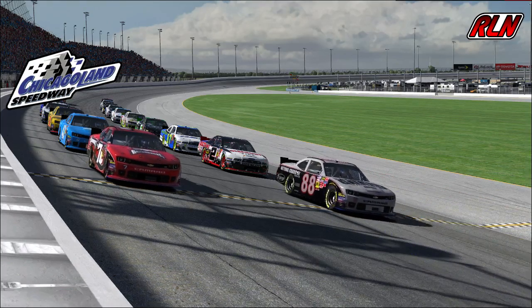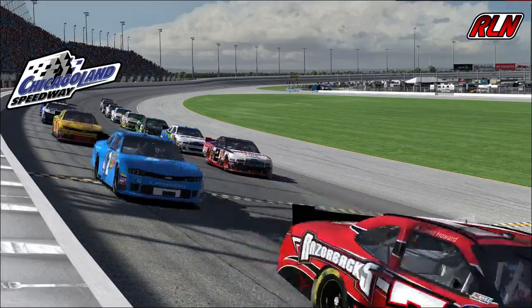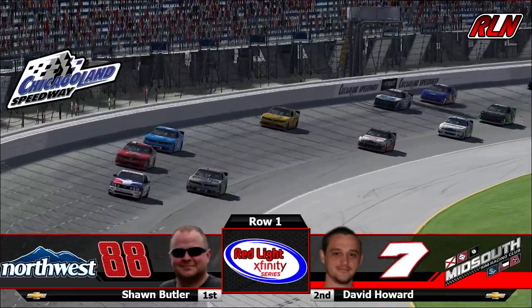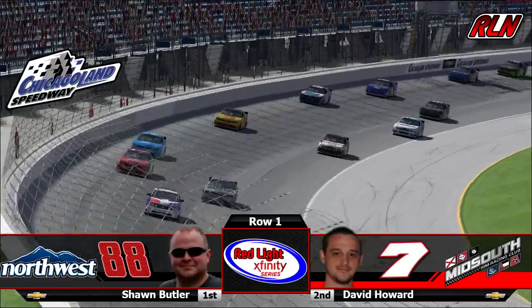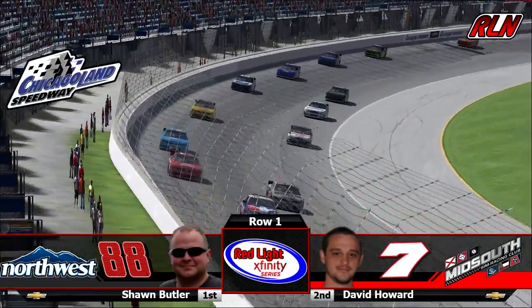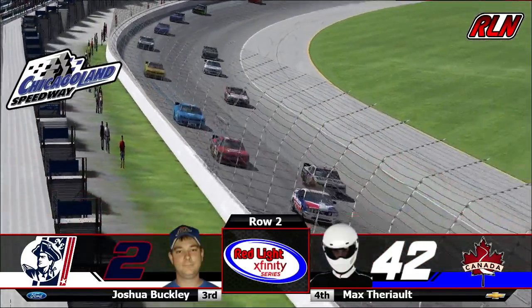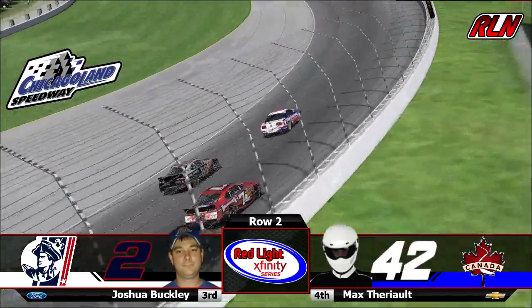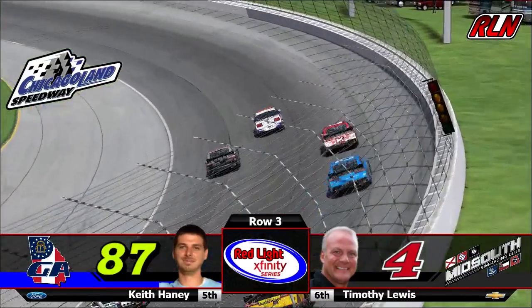All right, pace car starts to roll off, and we'll right here. Row 1, pole sitter Sean Butler. Next to him will be David Howard in the number 7. Row 2, we got Joshua Buckley and Max Terrio. Row 3, Keith Haney and Timothy Lewis.